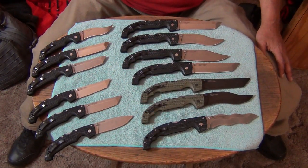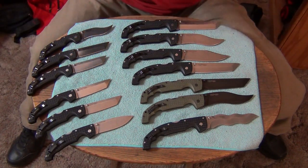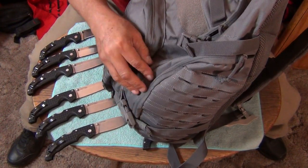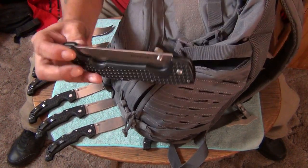Oh, wait a minute. I forgot to show you the one that... Now, this is the way I carry my other one every day. This is my bug-out bag. I'm not going to show you everything that's in my bug-out bag. But in this pocket... Voila.